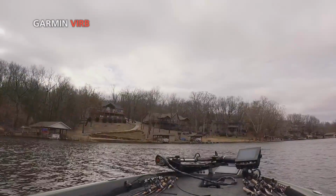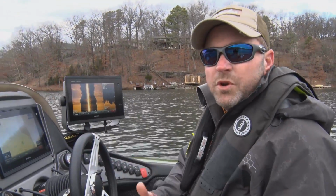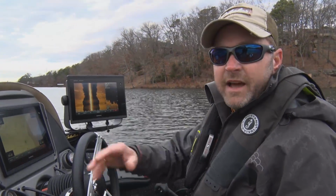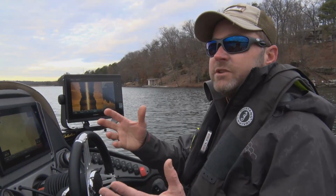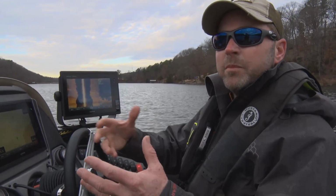We're looking at water temperatures in the mid-40s. Now, it's been a lot colder, and that's what makes this year a little bit unique. We had some super cold weather about 2 or 3 weeks ago. The water temperatures actually got down close to 40 degrees, and we've actually had a little bit of a warming trend. So I really feel like these fish are probably moving a little bit.